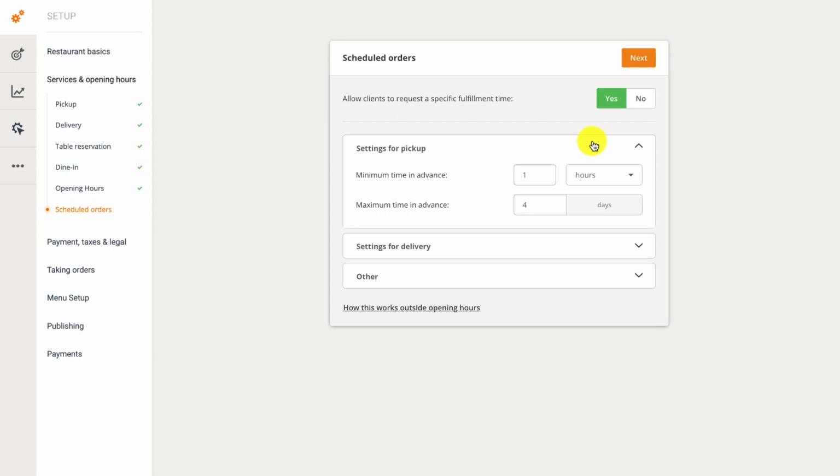You can define the minimum time between the ordering moment and the order fulfillment time. You can take scheduled orders for up to 30 days in advance.